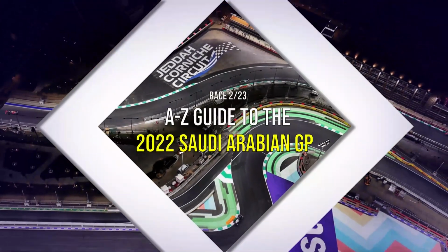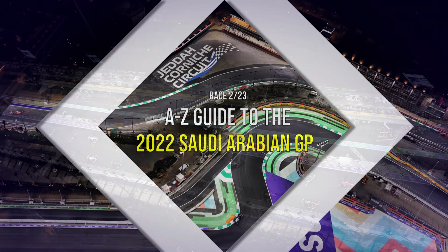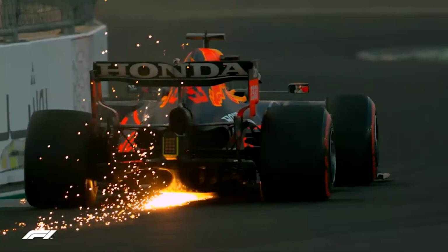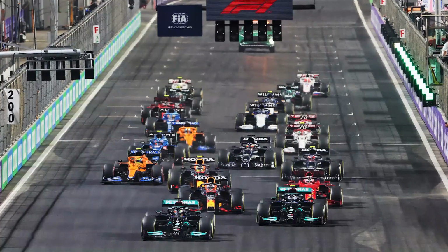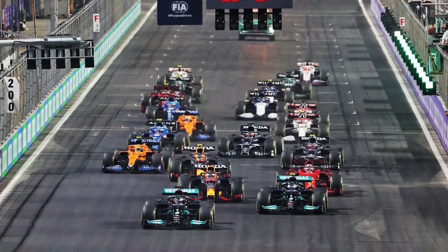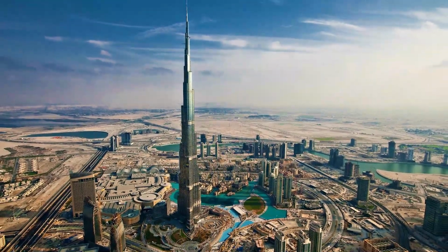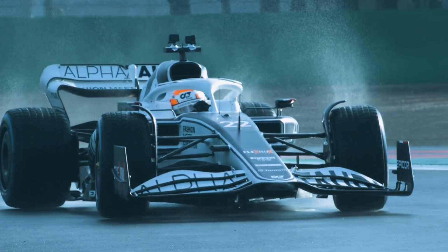Welcome to your A to Z guide to the 2022 Saudi Arabian Grand Prix. F1's first doubleheader of this season concludes at the high-speed and narrow Jeddah Corniche circuit. Only a few short months removed from F1 debuting at Jeddah, we're here to give you a quick preview of this weekend's race and all the important information you need to know about the weekend.